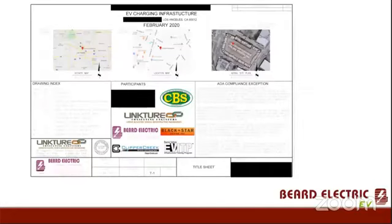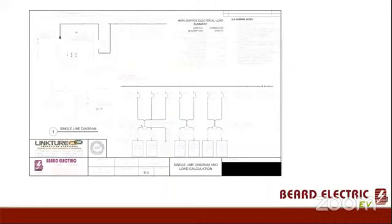And you could actually go through these slides. Next slide, please. These are just some drawings. This is a single line calculation. This is something that we have to present to the city. This is a little bit larger of an installation, but these are the amount of work that we have to do to obtain a permit. Next slide, please.